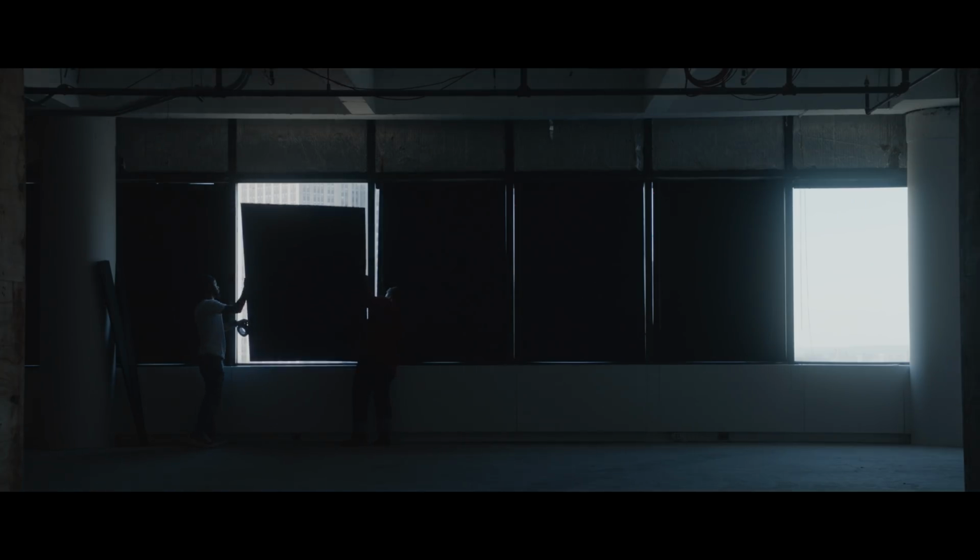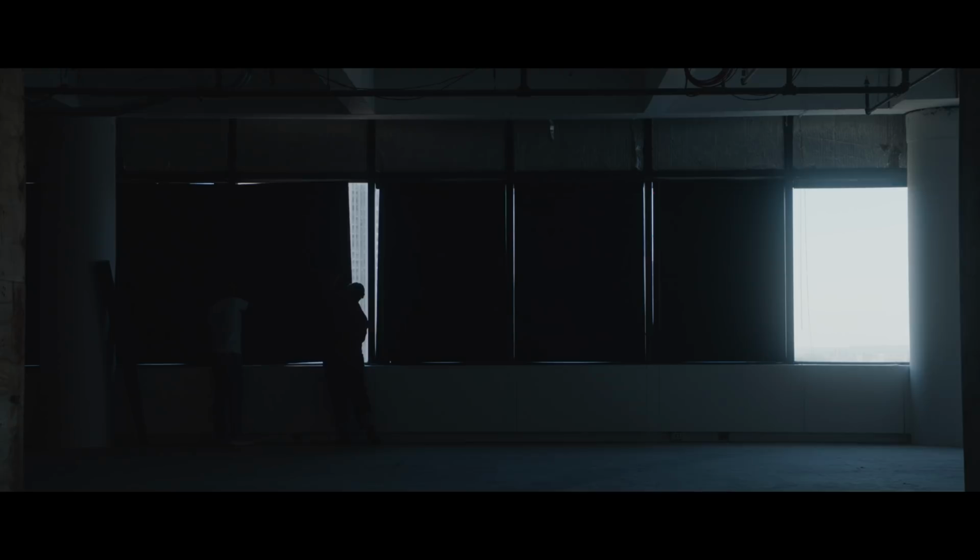The first step of the process was to black out all 26,000 square feet of the 46th floor. That amounted to 160 windows. And we gathered all the students together and we were like, right, let's turn the lights off. The lights went off and it's pitch black. You can't see your hand in front of your face.